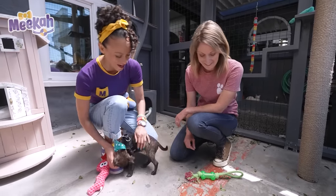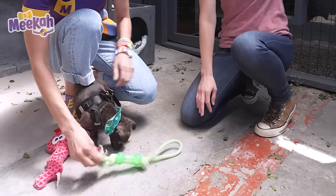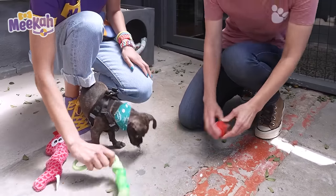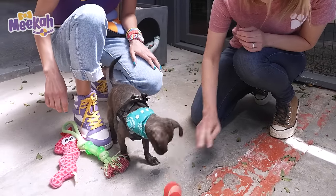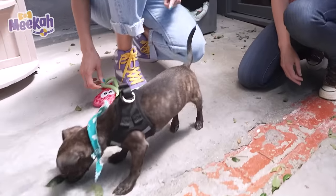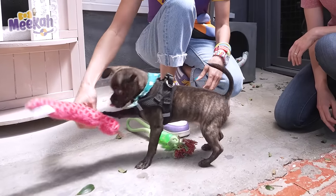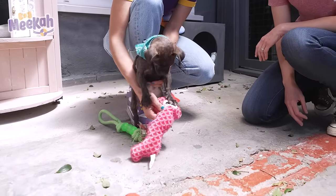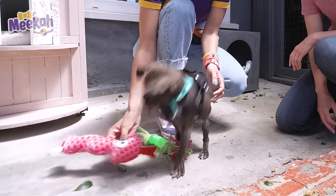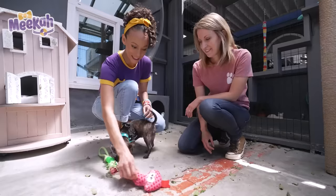Oh, what's this toy? Where did these animals come from? So we rescue these animals from city shelters. Basically, the shelters are crowded with animals, so we take them and find them new homes. Oh, that's really nice. And if someone wants to adopt an animal, what do they do? So we would have them come in and meet some of the animals. They'd fill out an application, and we would help them find the right animal that matches their family. Wow, that's awesome.